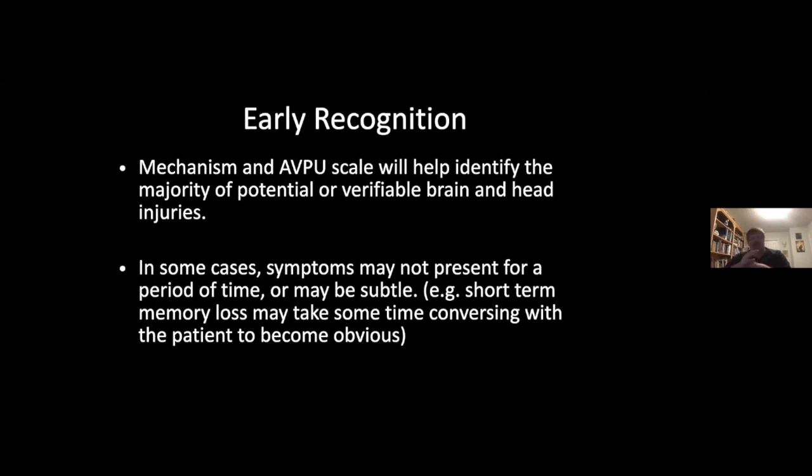I don't think I talked about this earlier, but I want to just really briefly comment on mechanism. It's important to remember that mechanism for someone like myself, I'm a 38-year-old relatively healthy male.